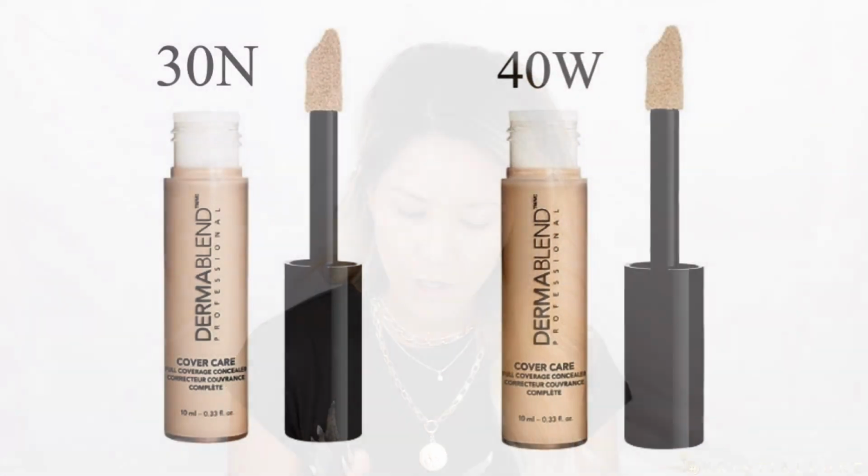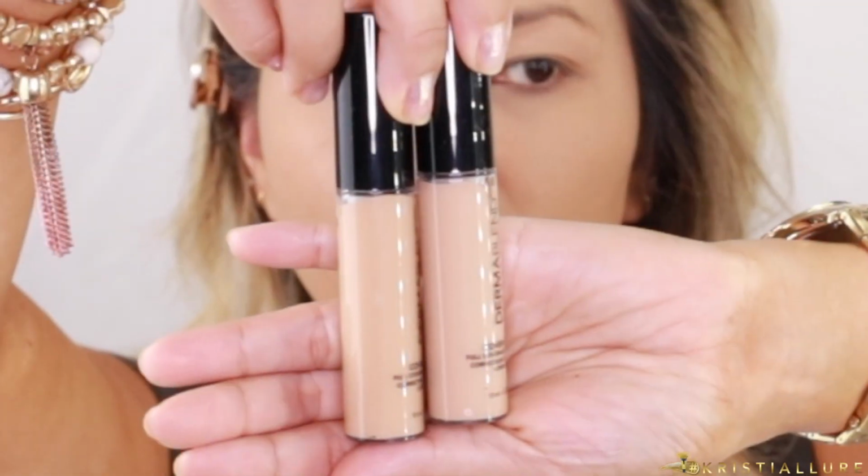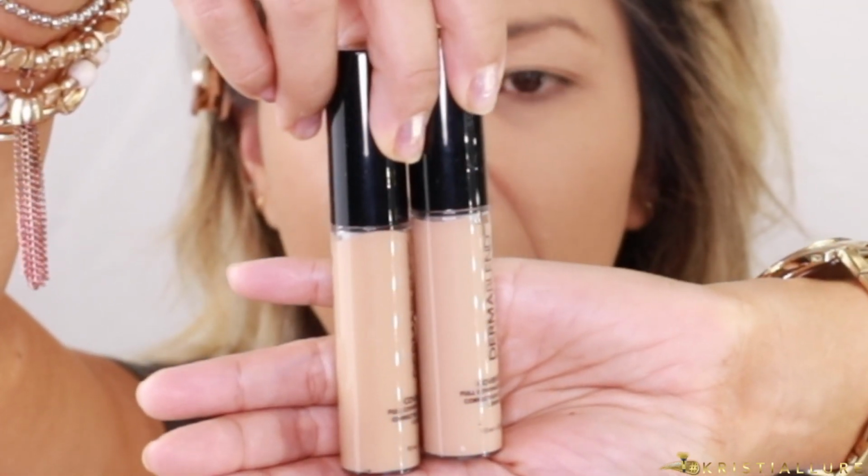This is 30N and 40W. In the bottles, they look exactly the same to me as far as the color goes. Here, let me zoom you in there a little bit. But yeah, I don't feel like it's that dramatic of a difference on the outside. So definitely when the Ulta stores open up again, or just order a few online and then you can return the ones you don't use. But the price point isn't too bad.